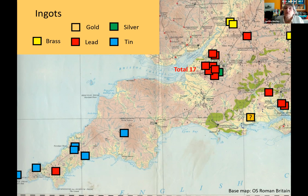Lead ingots, again, quite different distribution, mostly in and around the Mendips. Come back to that in a minute. The brass ingots I'm showing you are not produced in this area. They are almost certainly imports to Britain, but they're interesting in themselves.